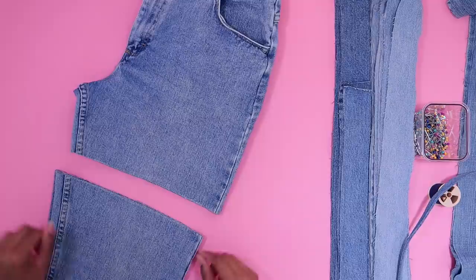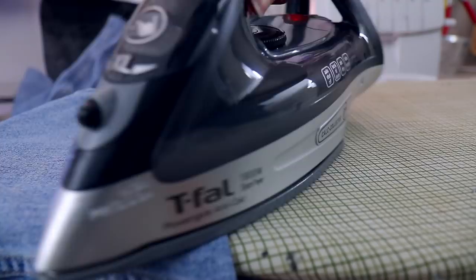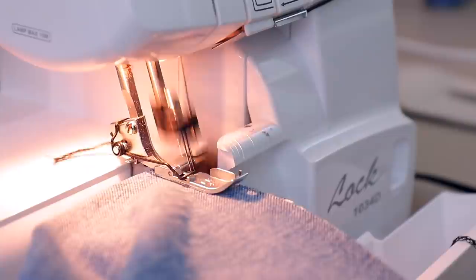Now, what you can do is you can go ahead and iron this up. If you're worried about fray, you can go ahead and either fray check the edges, or you can serge the edges or overlock on your regular sewing machine. And let's get started on these.